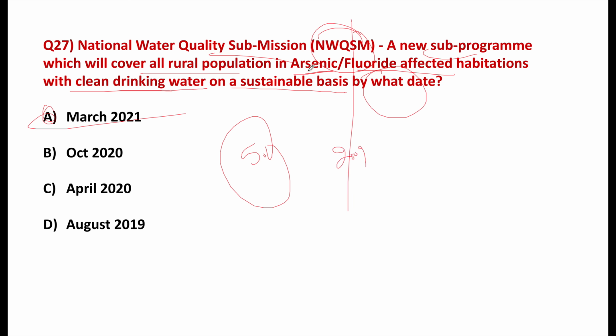If the water is affected by arsenic and fluoride, it is detrimental for your health. For example, if it is affected by arsenic, you can have mental problems, skin problems, you can have cancer. If it is fluoride affected, your bones and teeth will be deformed and various other abnormalities can take place. So the deadline is March 2021. Now also remember that right now we have the 14th Finance Commission, right?